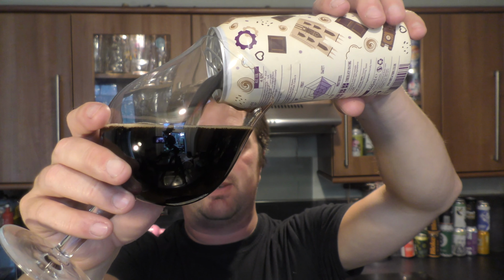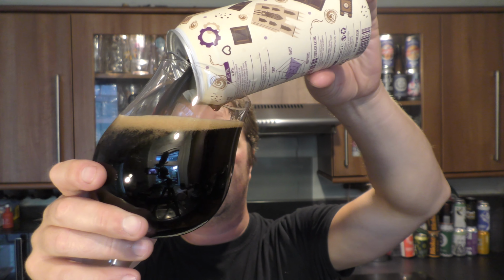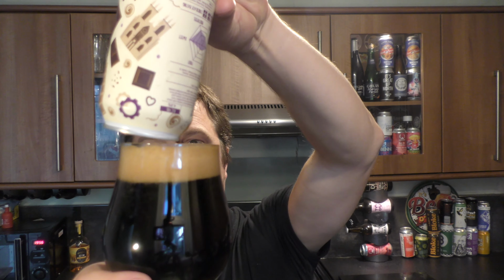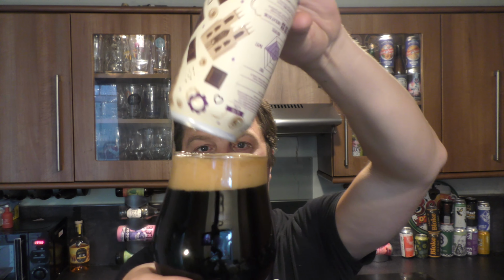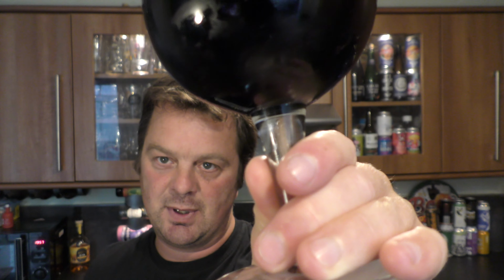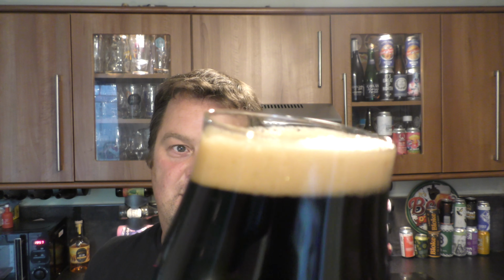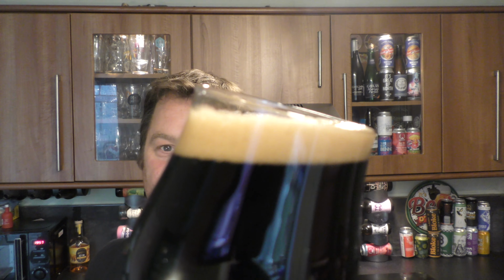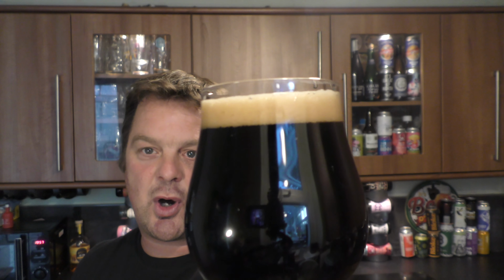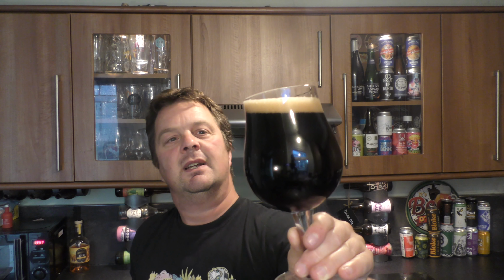Let's concentrate on the beer for a moment. Whoa, look at that. A one finger tan coloured head, jet black beer in the glass. Looks beautiful. There's no light bleeding through that beer whatsoever. Look at the quality on that. Rock the beer back. I can give it a more rigorous rock later on when I've drunk some of the beer. I can word it up for you.